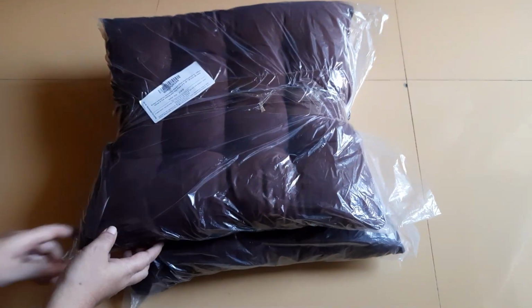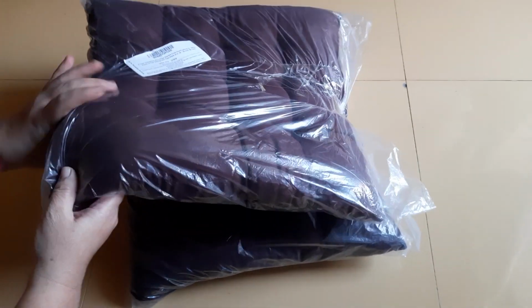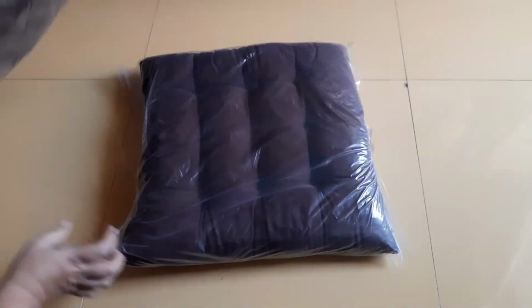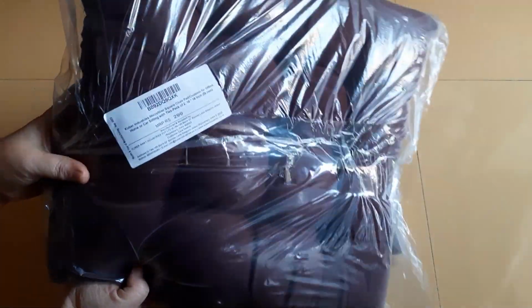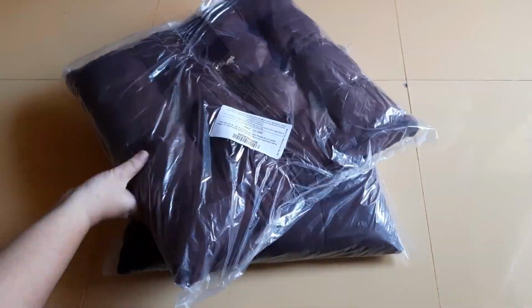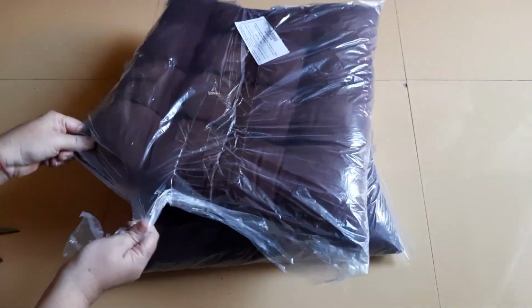In this video, you will see unboxing of the Kuber Industries Microfiber Square Chair Pad Seat Cushion for car pad, office chair, indoor, outdoor, dining, living room, kitchen with ties, pack of 2, brown. The latest price of this is just Rs 270 on Amazon.